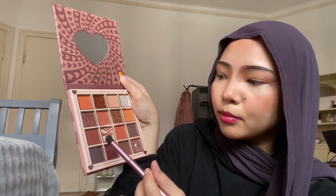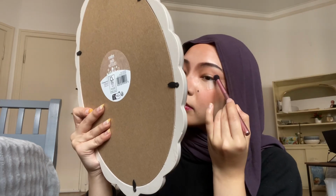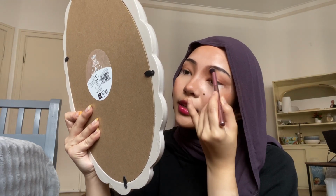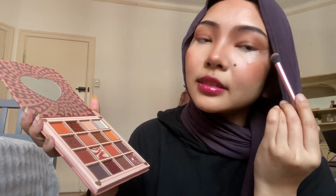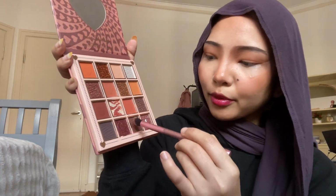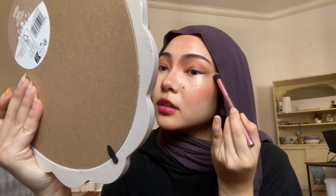So now I'm going to go in with a darker shade, but it's a more muted color. This one. Ooh, that's pretty. I like the vibe it's giving. It's giving mature, soft girl. Now we're going to deepen the color at the side so we can see more of the snatched effect, okay? This one, we're gonna go with a dark brown here. Ooh, that's actually quite pigmented.